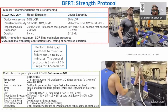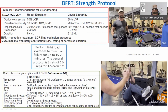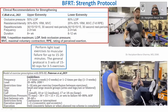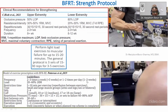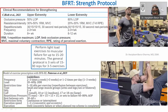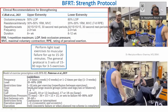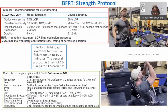Apart from that, another author, Peterson et al. 2019, has given another protocol also. Here you can see the frequency they have given is 2 to 3 times a week, and for effectiveness more than 3 weeks, or 1 to 2 times per day for 1 to 2 weeks, for a general exercise protocol. The load may be 20 to 40% of the 1 RM, and a restriction time: for how much duration you are going to restrict the blood flow. It may be 5 to 10 minutes, not very long. 5 to 10 minutes per exercise can be done.